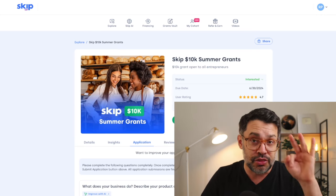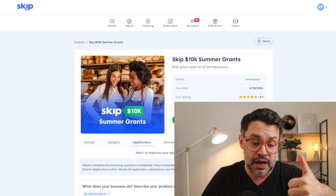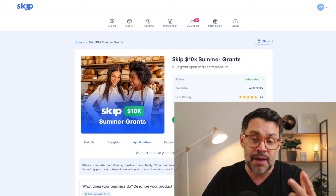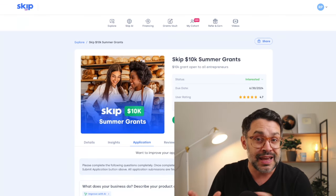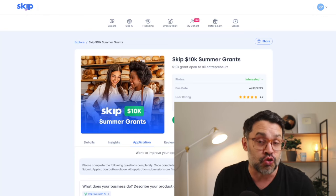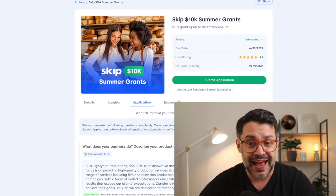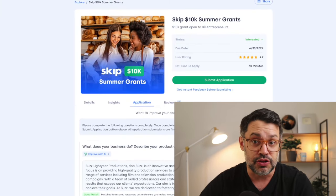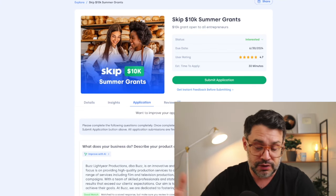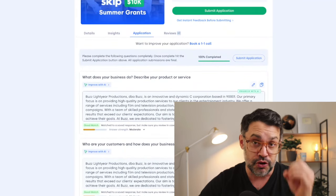This leads me to the 3 types of grant applications: bad or weak grant applications, good grant applications, and great grant applications. You can control being in the great grant application bucket, where your odds drastically increase. So I'm going to use the Skip 10K summer grants as an example here, since this one is due in a few days. There's a couple of these happening in the summer of 2024. But the great news here is that all of these questions are applicable for other grant opportunities.